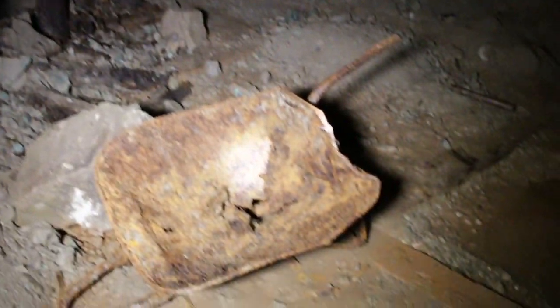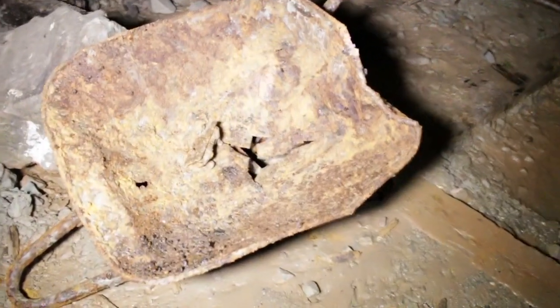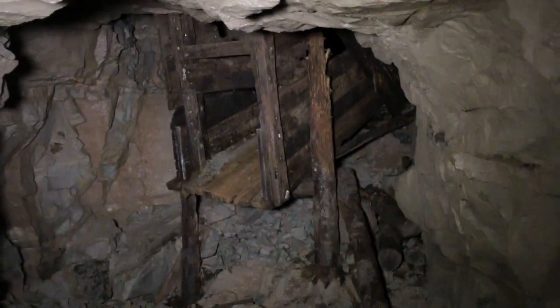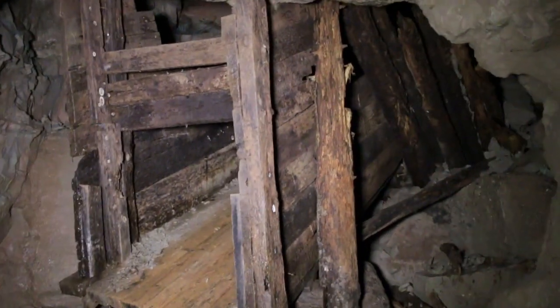Yes. Now, would that be a period piece? Or is that something that came in from the outside world? And there is the third ore chute over in here, coming down to the lower level. This one's much more intact.